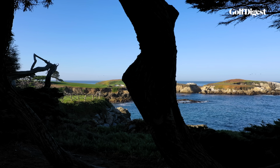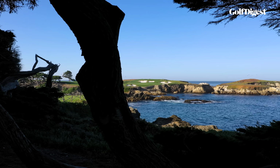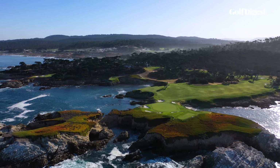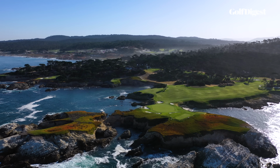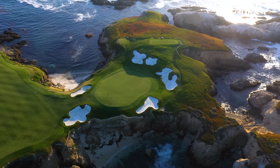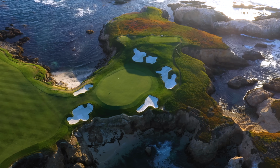Picture this. You're standing on an exposed outcropping of land looking toward the Pacific Ocean. On the horizon, across the roar of pounding waves, is an archipelago of rock, and on it, a golf green perched above the water and framed in sand, the flagstick bent in the wind. It could only be one place.